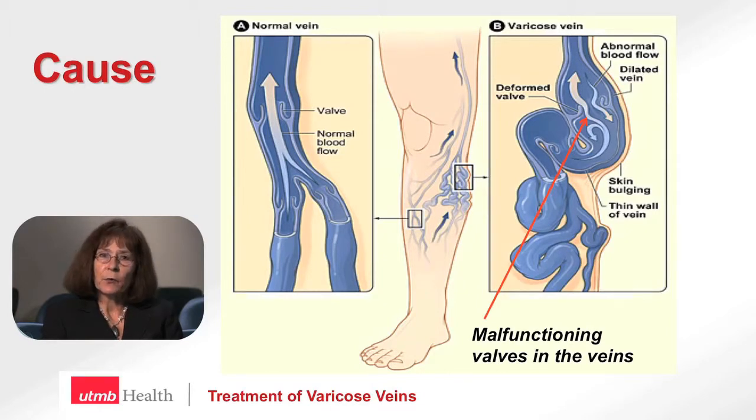Veins in the legs normally have valves in them that only allow the blood to travel from the feet back up to the heart. That's illustrated in the panel on the left of the slide. When you take a step, the muscle in your calf will contract and push the blood up toward your heart. And when the muscle relaxes, the valves will shut, and that prevents the blood from flowing back down into the legs.